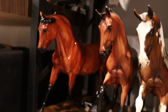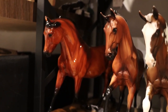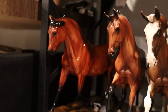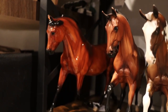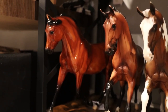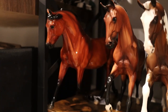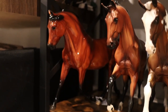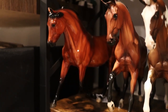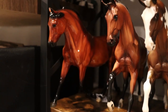And tucked in the corner, we have my one and only Troubadour, who is the lovely glossy Harkness that I got at Breyer West in 2024, this past March. He is especially a special model for me because I learned after Breyer Fest 2023, where Harkness was originally released as a limited edition, that the real horse, Harkness, lives about 15 minutes down the road from me. Only about 5 minutes away from where my personal horse lives.